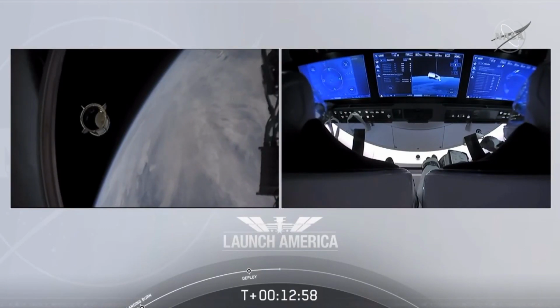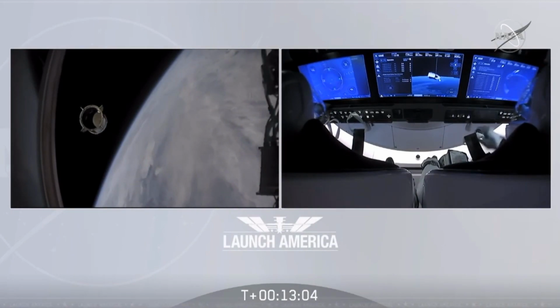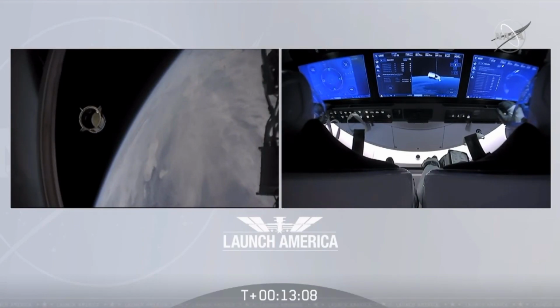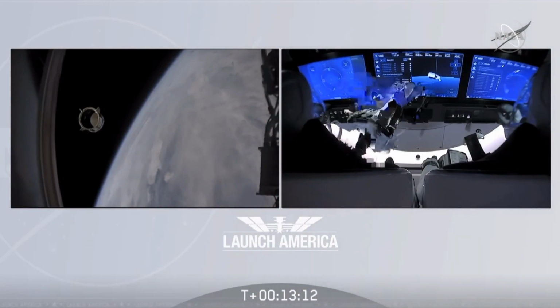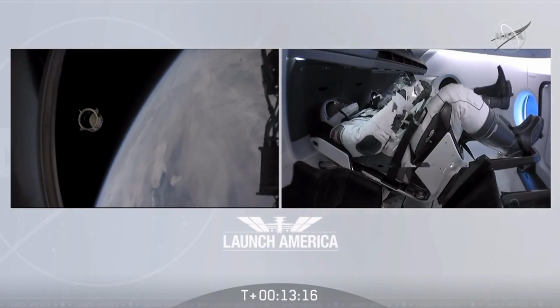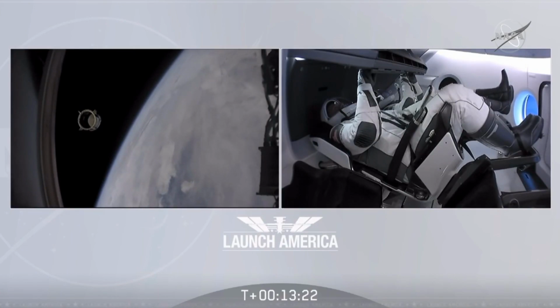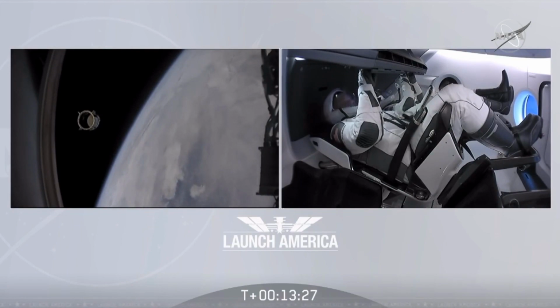Thanks. Congratulations to you and the F9 team for the first human ride for Falcon 9. And it was incredible. Appreciate all the hard work, and thanks for the great ride to space. Copy all. Proud of you guys and the rest of the team. Thank you so much for what you've done for us today, putting America back into low Earth orbit from the Florida coast. Copy all. Good luck. Godspeed.